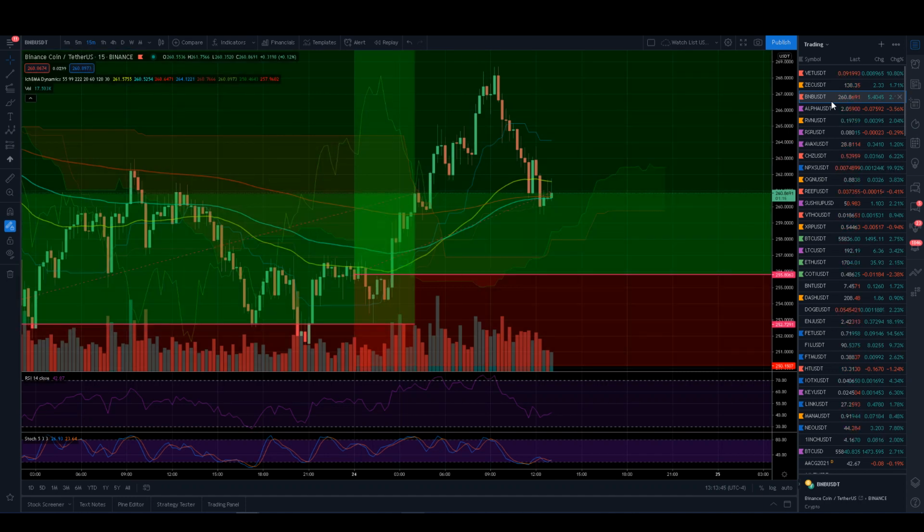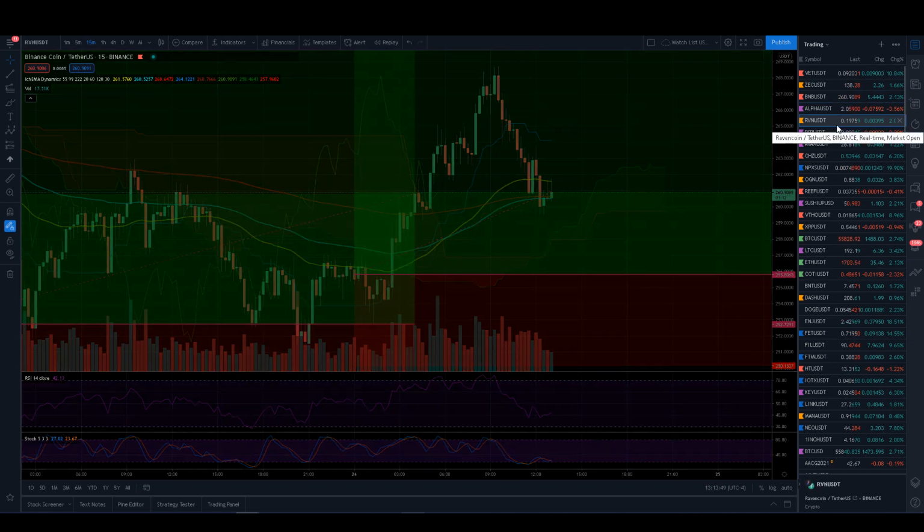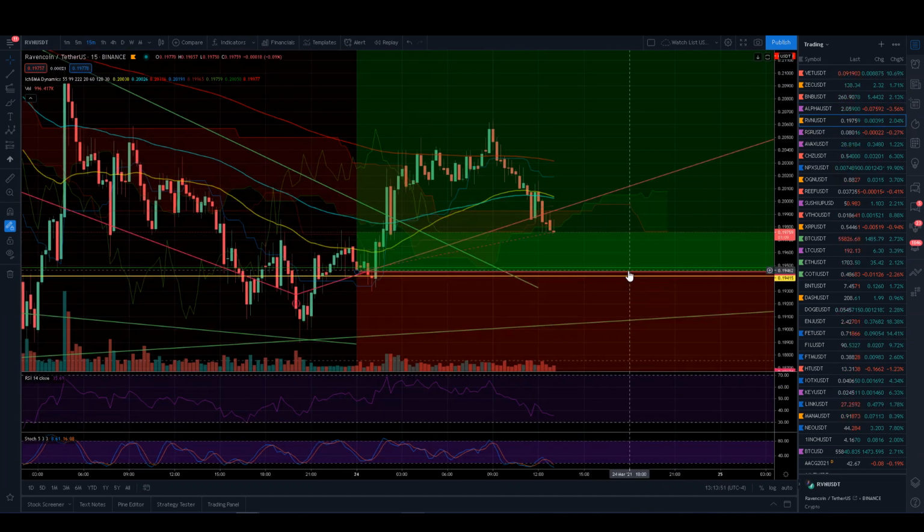I was on the 15-minute chart. I moved up my stop loss on BNB, so that's risk-free. RVN, I did the same. I moved my stop loss up to my entry, that's risk-free.